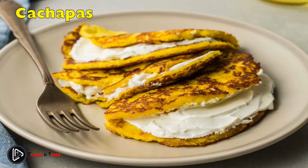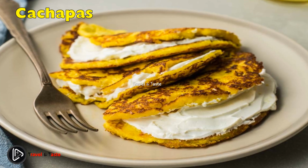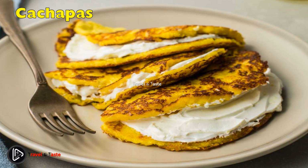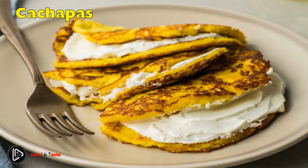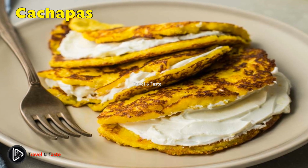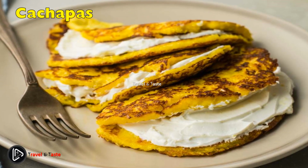These foods from Venezuela are folded or rolled with fillings such as cheese, ham, or shredded beef, creating a delicious combination of flavors. Cachapas are a treasured part of Venezuelan cuisine and are popular for breakfast, brunch, or snacks.